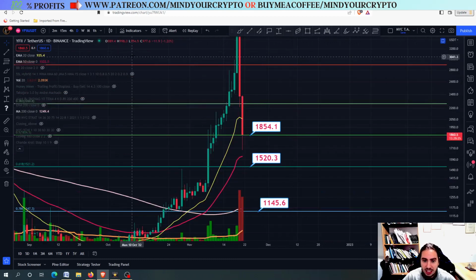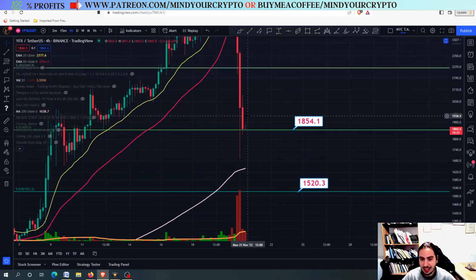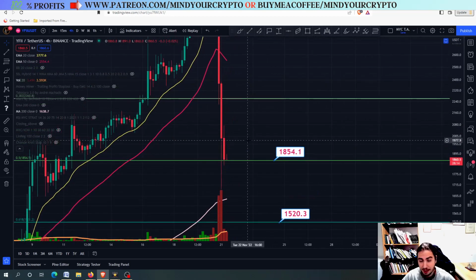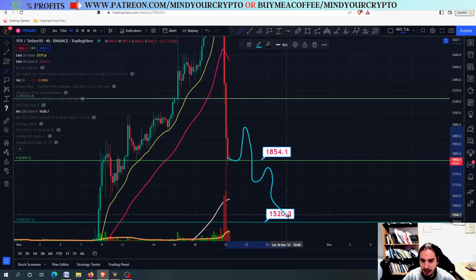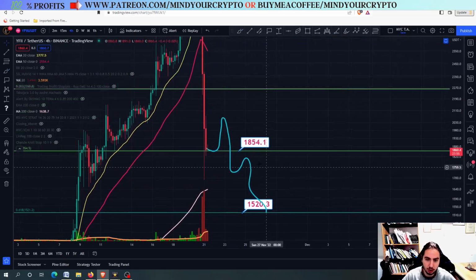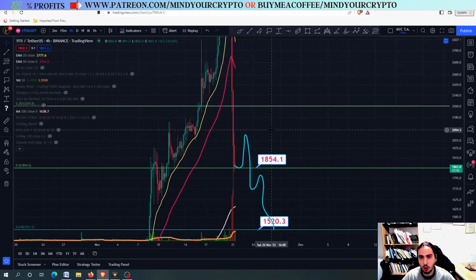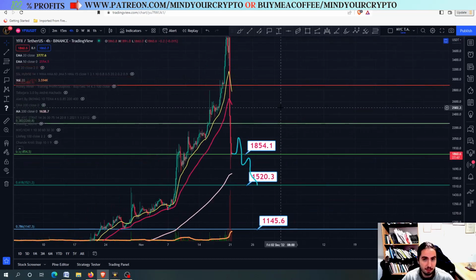If there is a minimum chance, a slight chance actually, that we are going to save this price action, this correction, by closing above the 1854, maybe we see a slight pump around here, where we are right now, but it won't be something significant. Even if we see a pump, let's say towards the 2000s and so on, we are going to follow a lower low, lower high pattern that will take us all the way down to the 1520, okay? So personally, what you should be doing right now is to short things out, or if you do not want to take short positions, just stay away from Yfii because we can correct more.